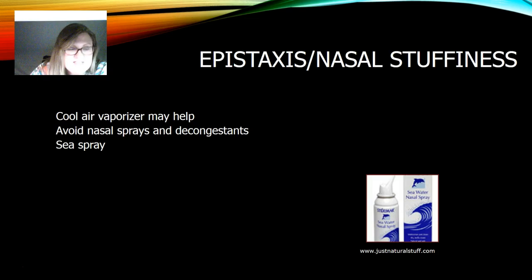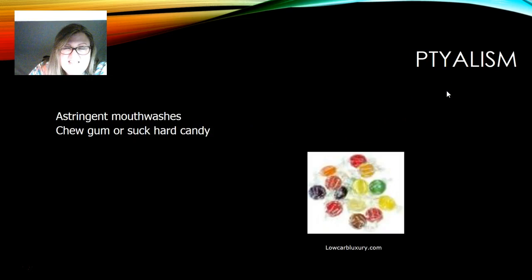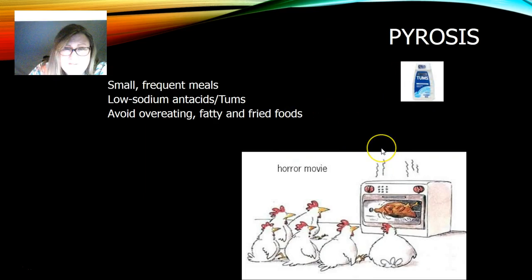Ptyalism, that thick saliva, we tell them, just lubricate it. Drink lots of water so that they don't get dehydrated, and they can suck on candy. And that will loosen or thin the saliva, and then you can use astringent mouthwashes, and that's going to thin it as well. For heartburn, we say just small meals, because your poor uterus is being pressed up.